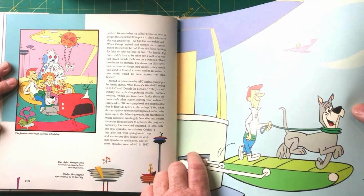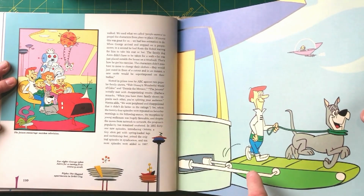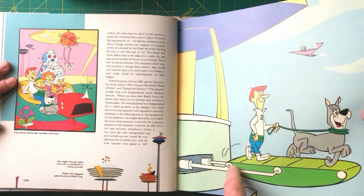And walking the dog. Yes, so a lot of this stuff, I mean, this is probably done today. That's Astro. Do you think that that influenced the Rolling Stones?